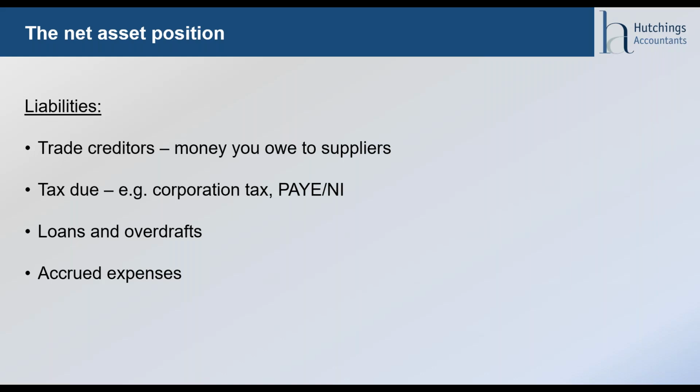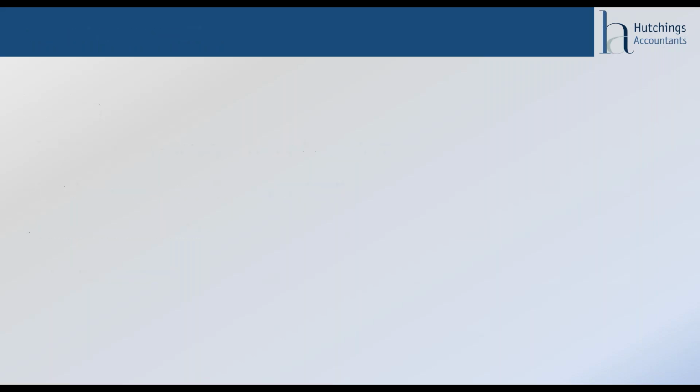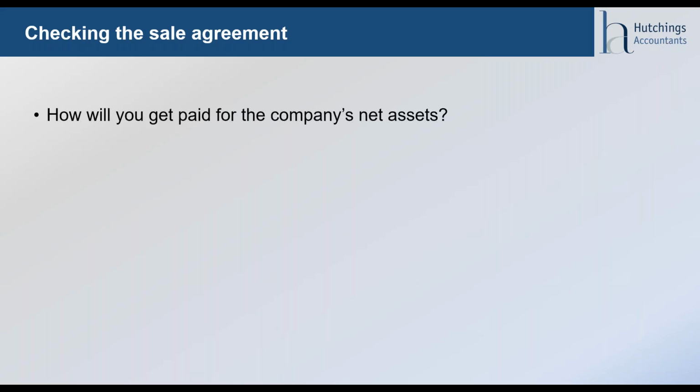Once completion accounts have been prepared and agreed by both parties several months down the line, a final payment can be made for the actual amount due as per the accounts. When we review sale agreements, there are a number of things we look at carefully. For example, the proposed method to calculate the net current asset figure, as this will affect your final payment.